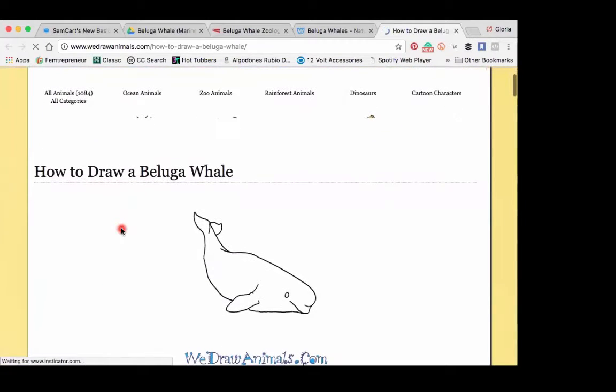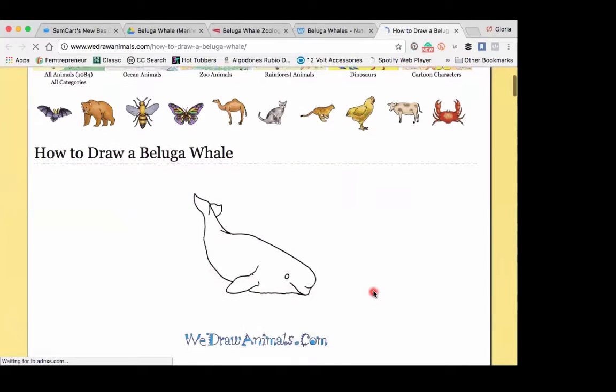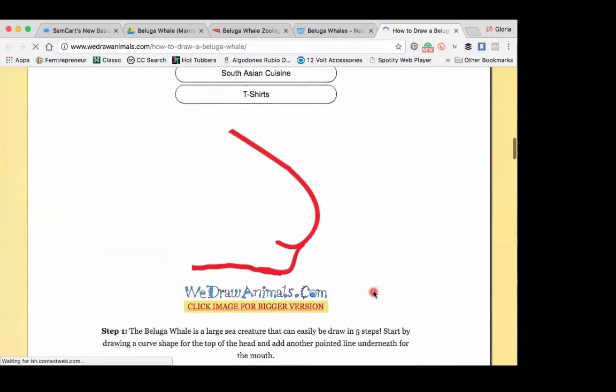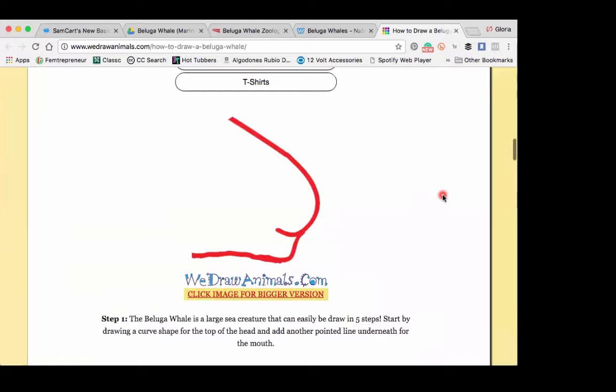Okay, so for our next activity, I invite you to draw a beluga whale, and you can actually use this in your journal if you need a little assistance with some step-by-step drawings here. And if you want, as I go through each of the steps, you can pause, draw it now in your journal or on your journal template page that I showed you earlier. So there's the first step.